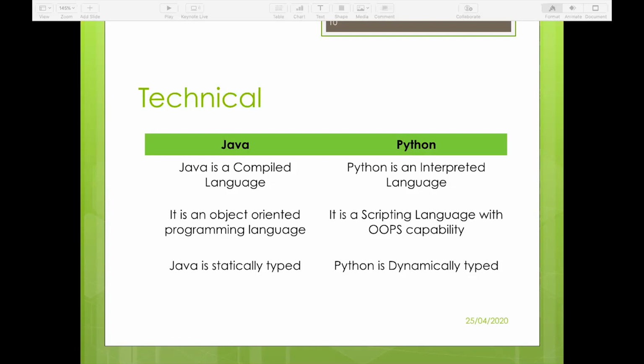Then the second point is object oriented. Both Java and Python are object oriented and they have their different capabilities, but Java has some more. There are basic functionalities like encapsulation, abstraction, and various other things which are used in Java, which makes it more object oriented and stronger compared to Python in that sense. Whereas Python is more of a scripting language, where you just write code like a script, run it, and it runs efficiently. But even in Python, we can integrate OOPS, which stands for object oriented programming concepts. So they also have OOPS capability.